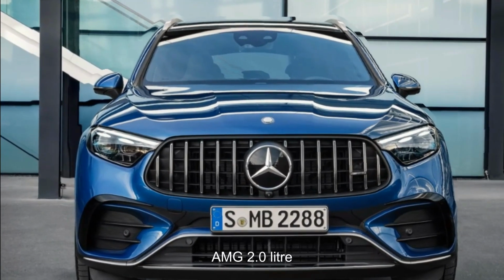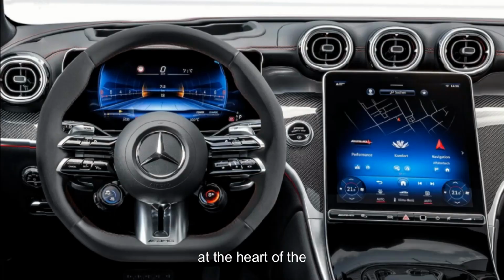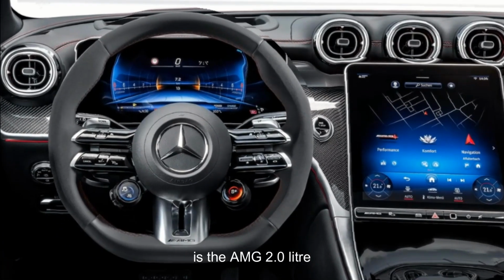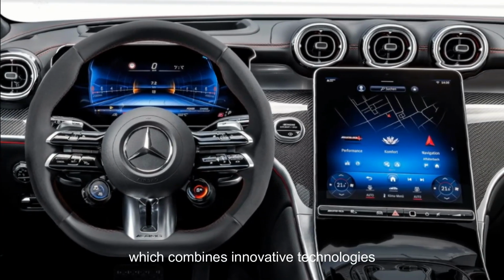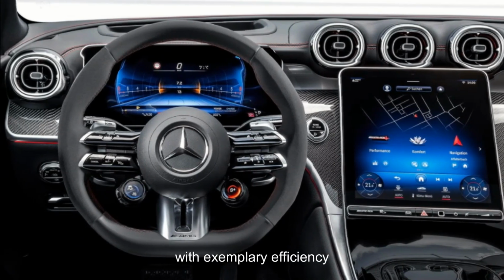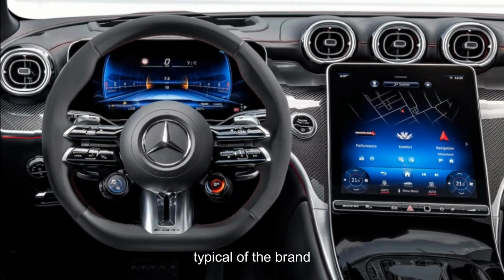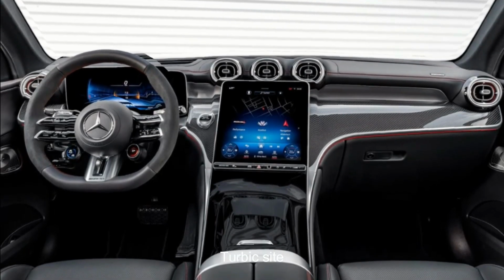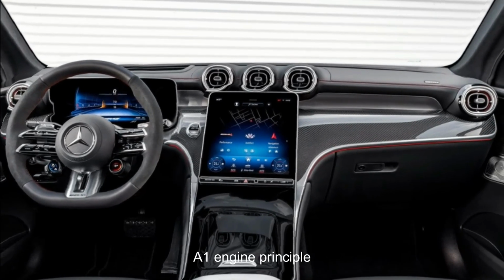AMG 2.0-liter 4-cylinder with electric exhaust gas turbocharger. At the heart of the new Mercedes-AMG GLC models is the AMG 2.0-liter 4-cylinder engine, which combines innovative technologies and high performance with exemplary efficiency. The power unit remains true to a tradition typical of the brand. Not only was it developed entirely at the company's Affalterbach site, but it is also installed there in accordance with the one-man, one-engine principle.